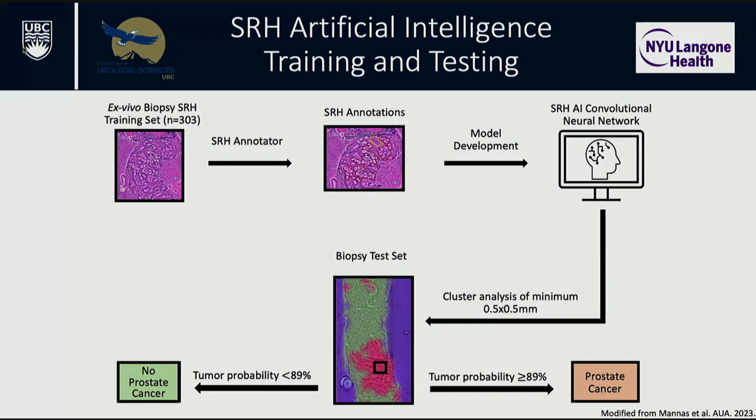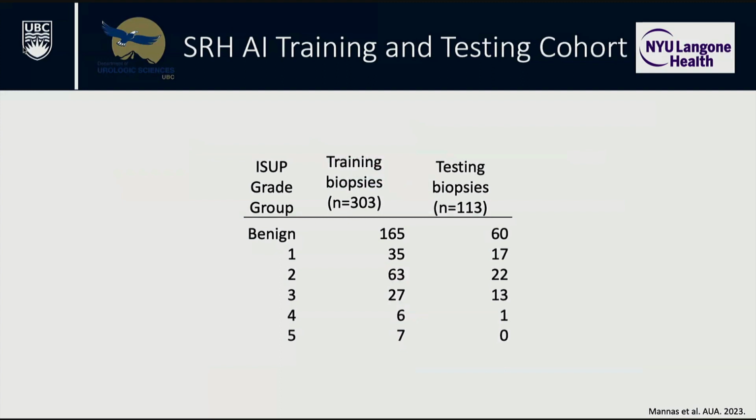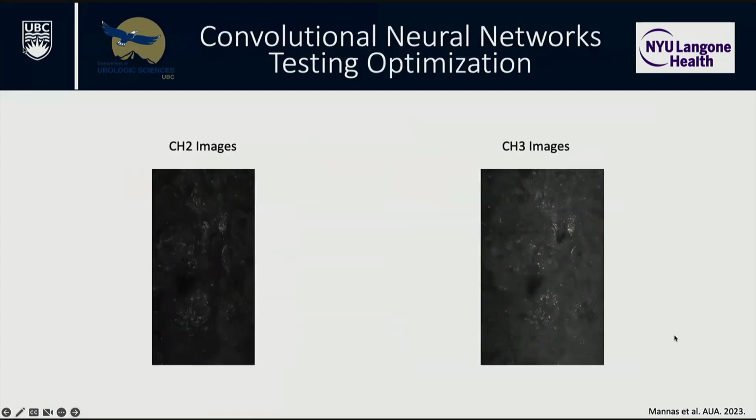And then we created a biopsy test set. Biopsy test sets can be from ex vivo prostate biopsy, or we started to do it in vivo, during patients who were under anesthetic, for a mapping of their cancer during ablation. If the neural network said that there was a greater than 89% probability of cancer, we said that contained cancer, whereas below that it was benign. We created the testing set. The testing set has a lot of benign, but also a varying amount of malignancy, with a similar distribution. And that was 113 of a mix of ex vivo and in vivo biopsies.